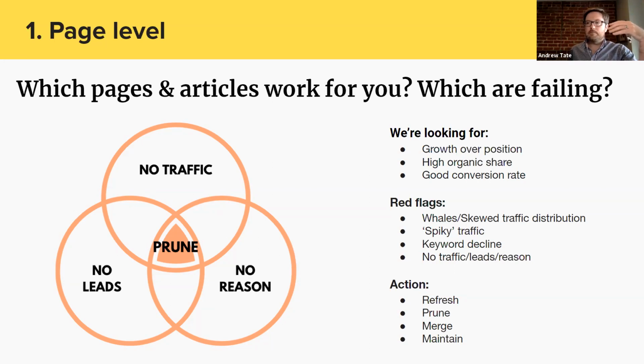And then finally, I've got here no traffic, no leads, and no reason. Next week, Mark and Cassie are talking about refreshing, which is one of the main low lift ways of generating traffic. And one of the things we always talk about in audits is refreshing content. But something which is kind of refresh's unloved cousin is this idea of pruning content, getting rid of stuff which is not working for you. So this is one of the actions you can take if an article has no traffic.